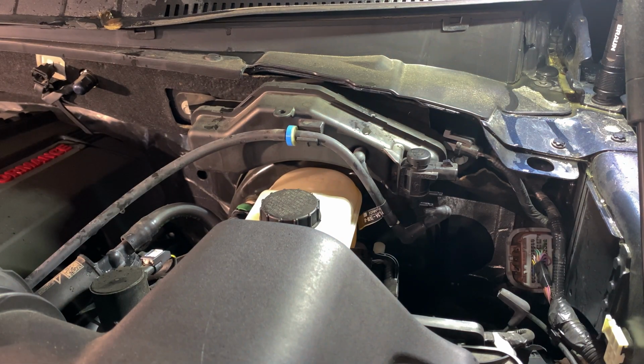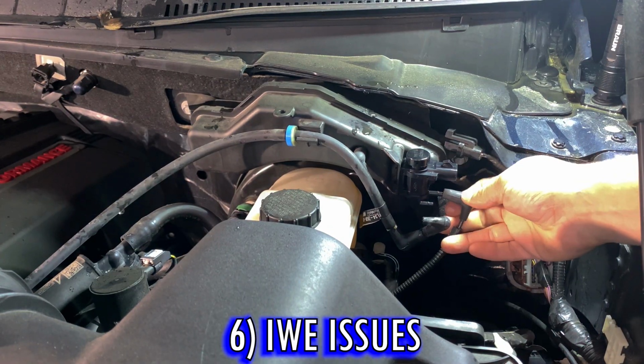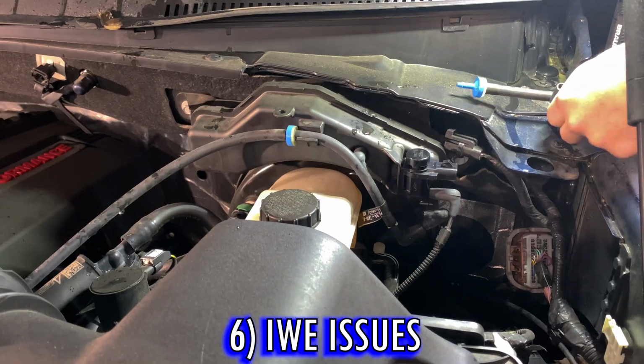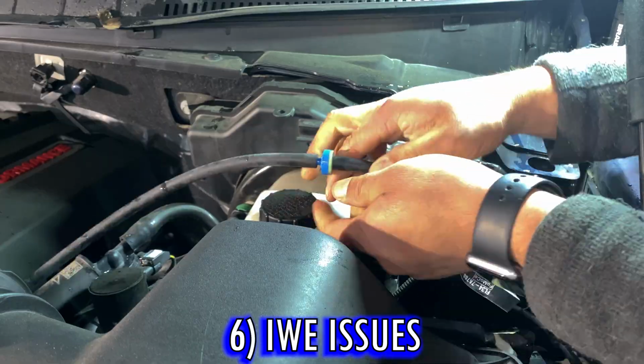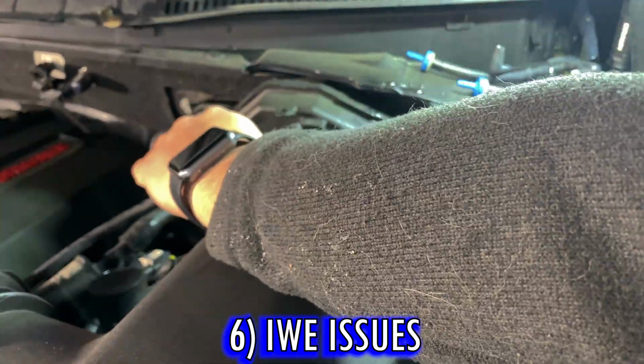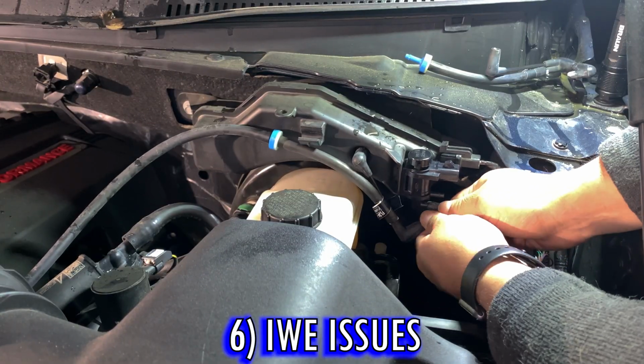All of the forums said that it had to be the IWE, or integrated wheel end, and since the 2019s all came with the recall coating already, I chose to replace the check valve and solenoid as a fix, but it didn't fix it, and I was scared to go to the dealer because I didn't want them to replace the whole thing, so I let it ride.